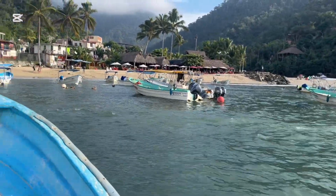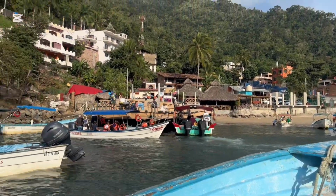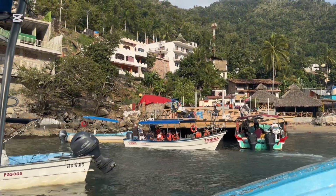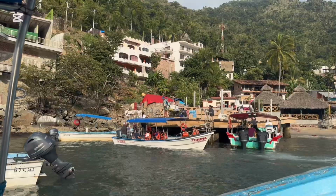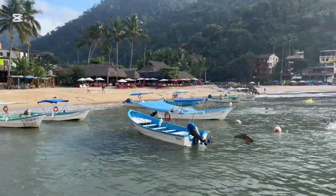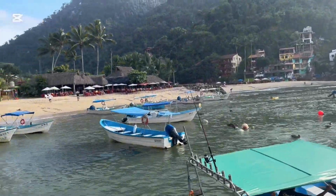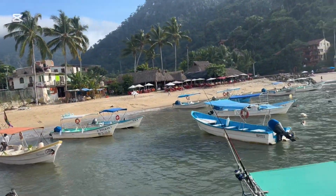So here we are back in Boca de Tomatlan. So once you get off on the pier here, you just got to follow the roadway up and hang your first left, go to the top of the hill, and that's where you'll catch your bus. And the buses typically come about every 10 minutes, but if you want to get back a little bit faster, there's generally taxis and Ubers along the street here as well.